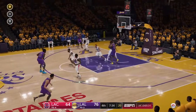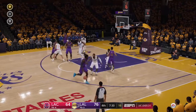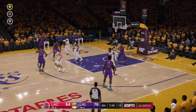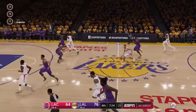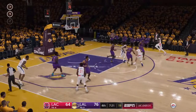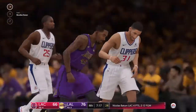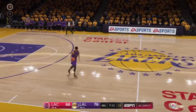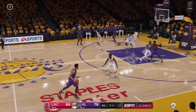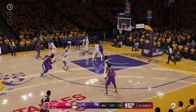It's Cook with the basketball. He'll run the offense. To J.R. Smith. Caldwell Pope. Bad pass there. Clippers have it. And he scores on the step back. What a move. If you're on defense, you can't be caught flat-footed there. Los Angeles, they have it. To J.R. Smith.